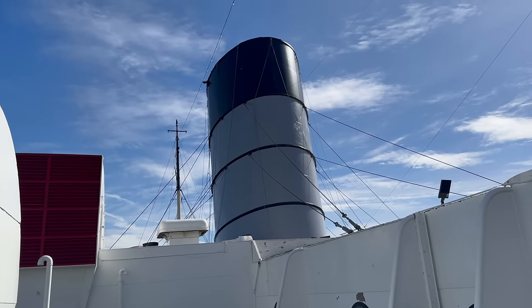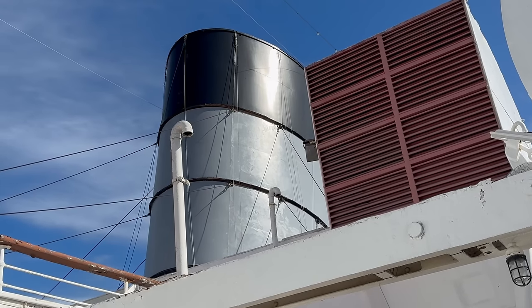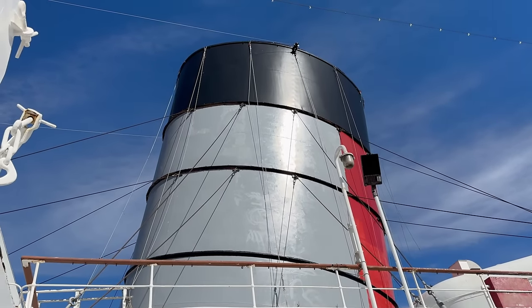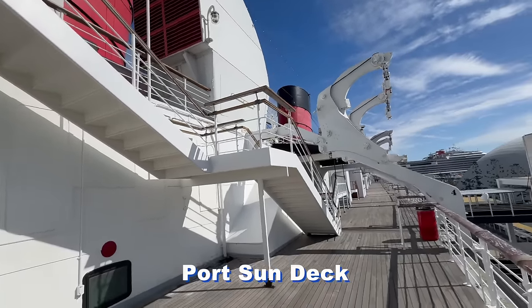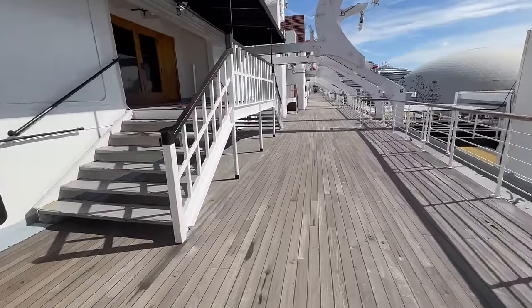And now let's head topside for more progress. This is not a Photoshop black and white image, but rather funnel number 3 in its gray primer, as a much needed new coat of red paint is being applied. By the time you see this, that base will be all red. The lifeboat davits on Sundeck are freshly painted, and the teak decking continues to improve with each visit.